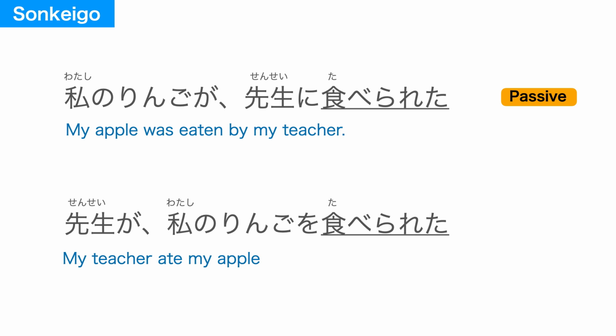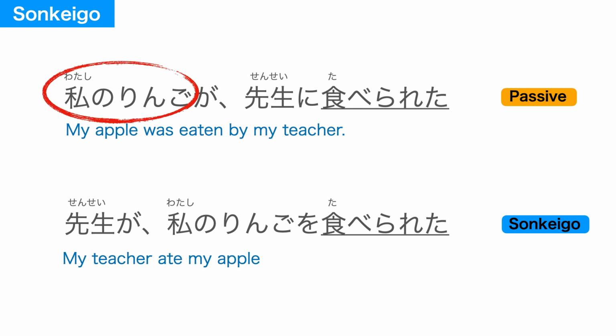先生が私のリンゴを食べられた。My teacher ate my apple. Still showing respect to the teacher. And this 食べられた in the second sentence is Sonkeigo. Alright, so the point of this, you might wonder what's the difference. If you look at the subject, it's different. In the first sentence, 私のリンゴ, my apple was the subject. In the second sentence, 先生 is the subject. And 先生 is worth showing respect to. Okay, so that's the difference.